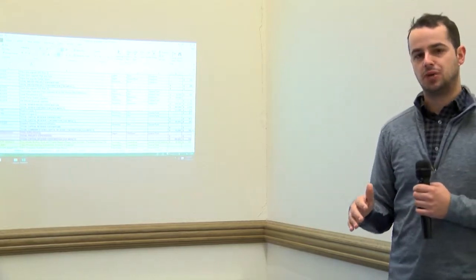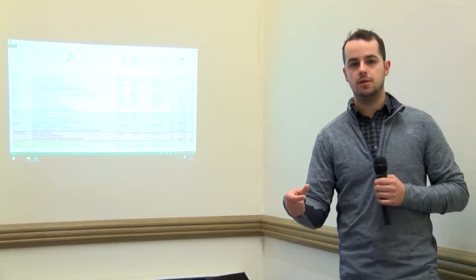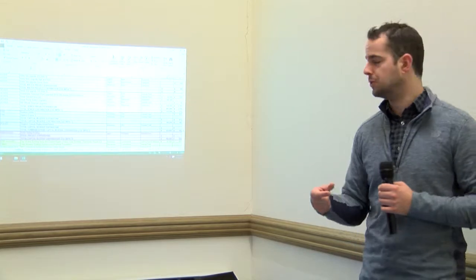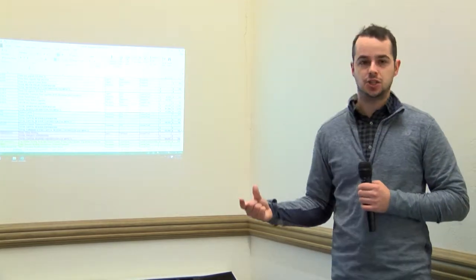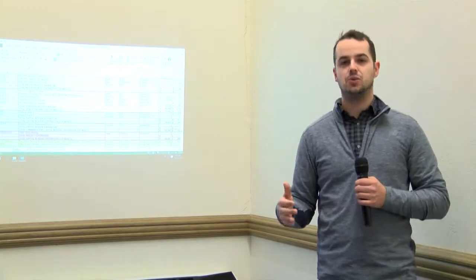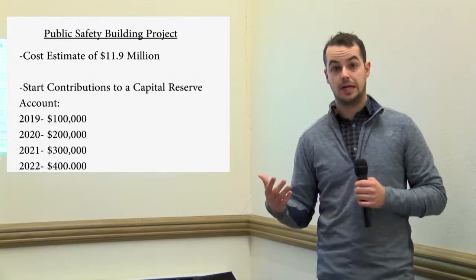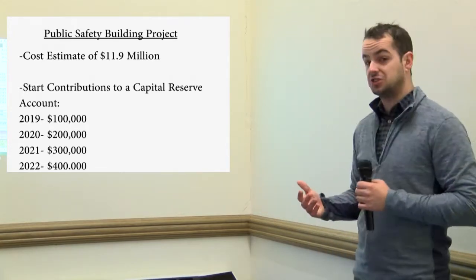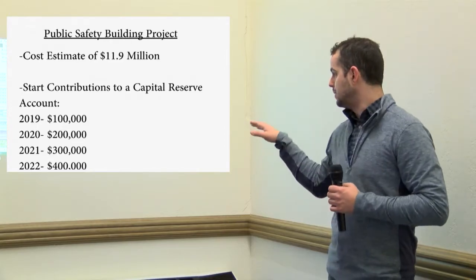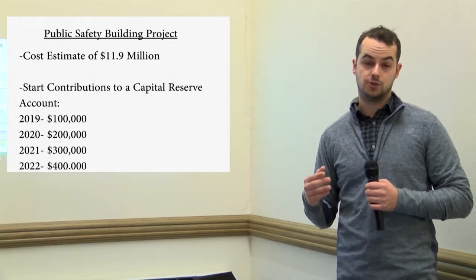Now a couple placeholder projects and bigger projects I want to touch on quickly before we wrap things up today. The first is the public safety building. This has been in the CIP for, I would say, the last 5 or so years. It's maintained its spot on the CIP at year 2022. The new part of this is that we have a cost estimate for the project, but we recognize it's very preliminary and that we have to do some more project planning and scoping and even site planning potentially and site selection. So right now it's in the CIP for $11.9 million. It's a very large figure.